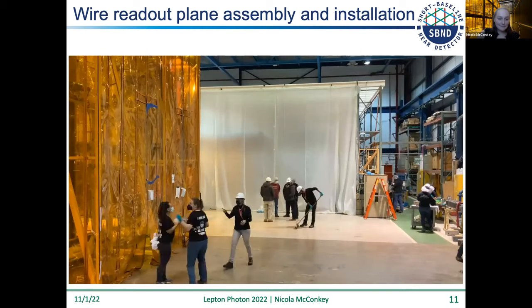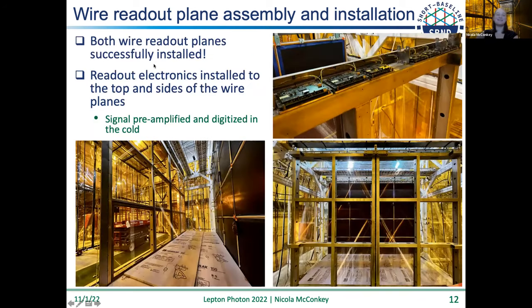But it was a very successful process, and both wire readout planes are now installed in the detector. So here you can see one drift volume. This is the cathode plane and the wire plane is installed. And here you can see the readout electronics that are installed on the top and on the side of the wire planes. And the signal from the wires is preamplified and digitized in the cold. So it's actually a digital signal that's taken out from the detector out into the warm electronics.